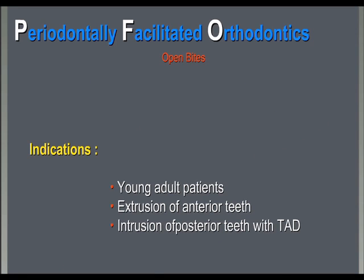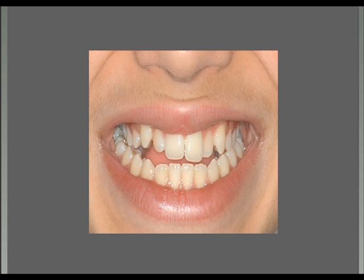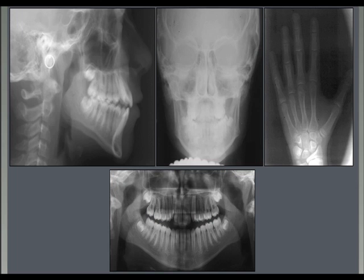We have tried periodontally facilitated orthodontics also in open bites in young adult patients. This is one of the patients we treated. The patient had an open bite and a constricted upper arch. And you can see here from close-up of the smile, the patient, even if he was a young patient, was not able to show the upper teeth completely. He was showing the lower teeth, so we didn't like that. We wanted to correct the open bite by extruding the upper front teeth. These are the initial x-rays.